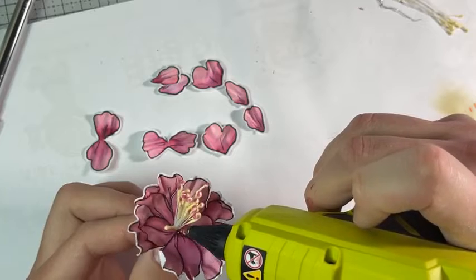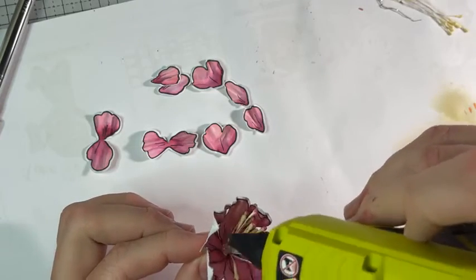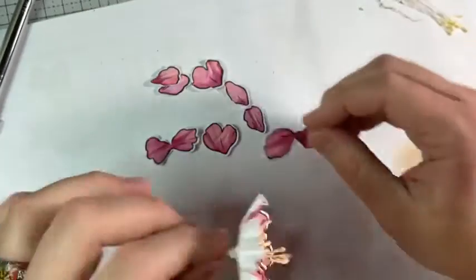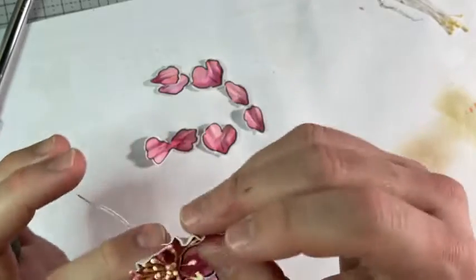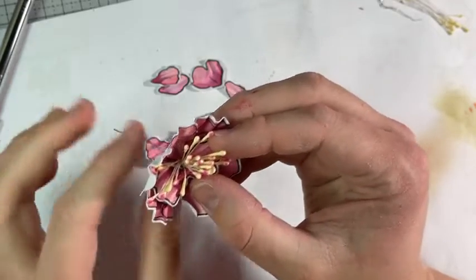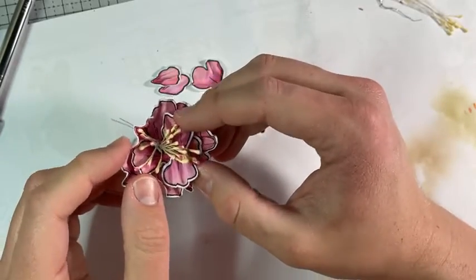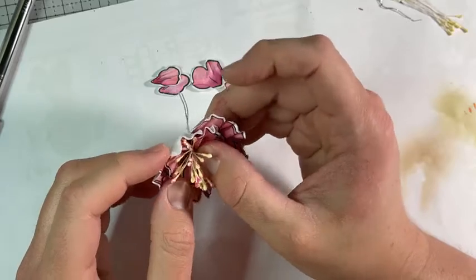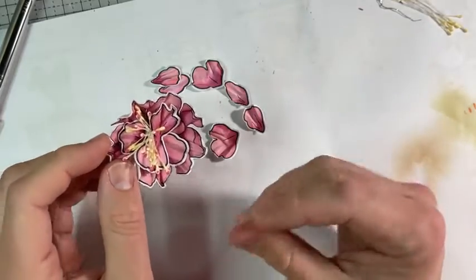Now what we're going to do is put some glue down around the base. I'm going to take one of those two flowers, the 2 petal sections, and put it there around it. I'm going to do the same thing. I'm going to sneak it in from another side, so I'm going to rotate it, and sneak it in right there.